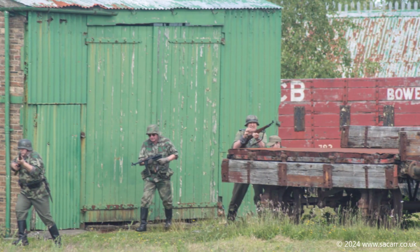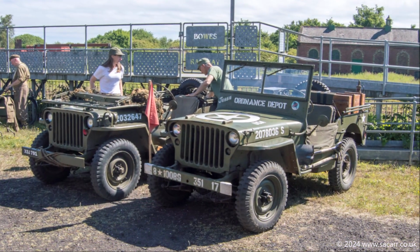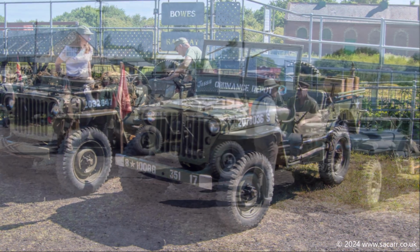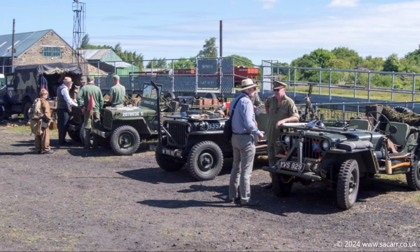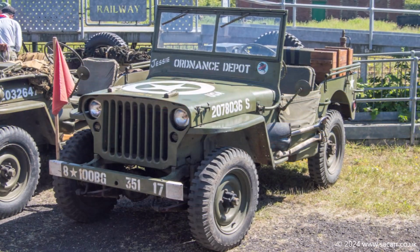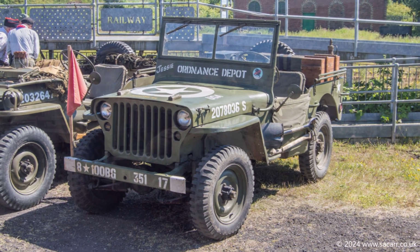22nd and 23rd of June, Bowes Railway 1940s weekend. I was on my own that weekend, so I only took one Jeep to Bowes Railway for their 1940s show. Bowes almost always has good weather for their show, and 2024 was no exception. I took the Jeep in its ordnance depot markings for the first day.